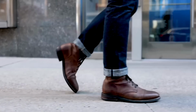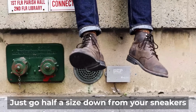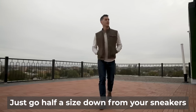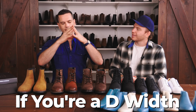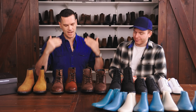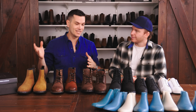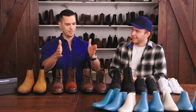So generally what we've seen work for people with standard D-widths, just saying going a half size down from their sneaker tends to get the best fit. So a D width, feet are kind of broken up by widths, and D is the average width. It's what most people are, it's what I am. And there's a lot of guys that are wide widths, they have a bit more trouble finding footwear, but if you're a D width, we'll keep it straight down the middle for now.